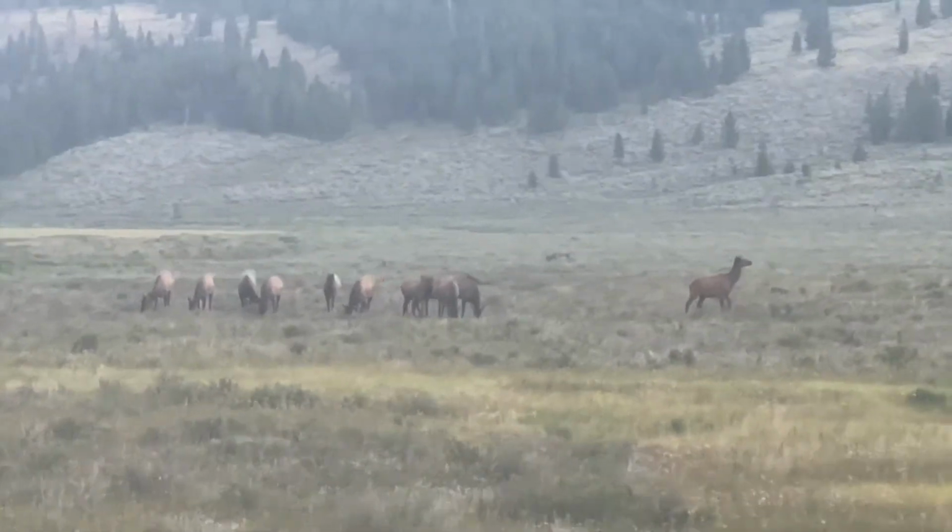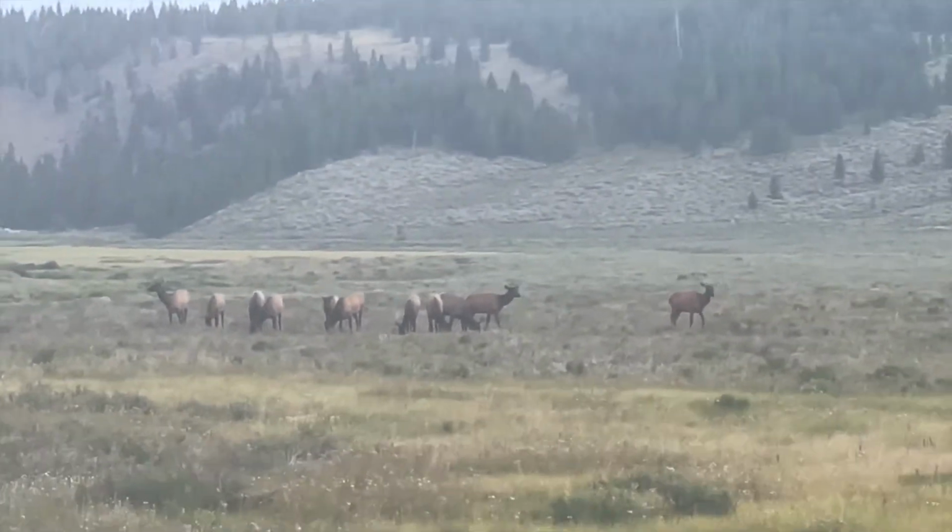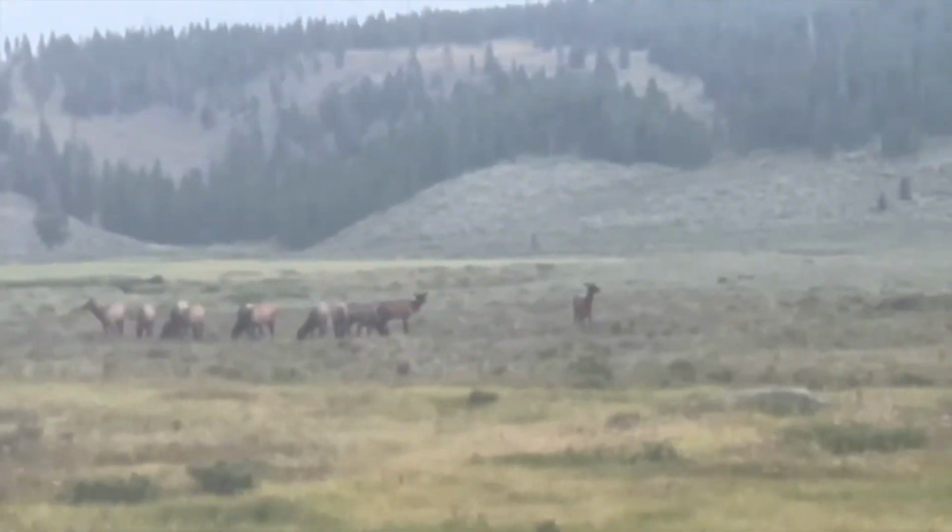This is our first encounter in Yellowstone with wildlife. There are some elk in the distance.